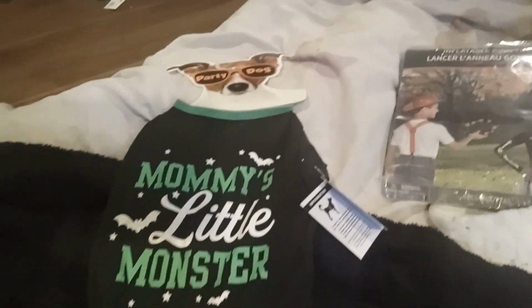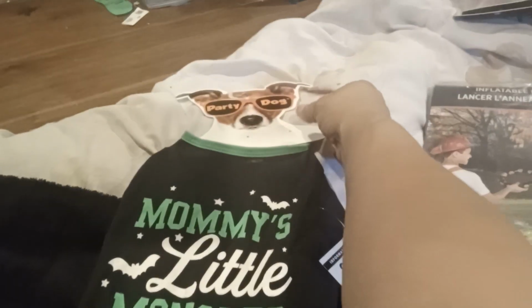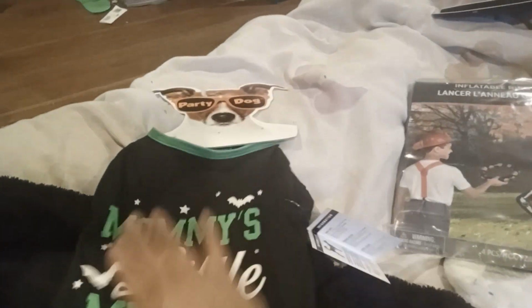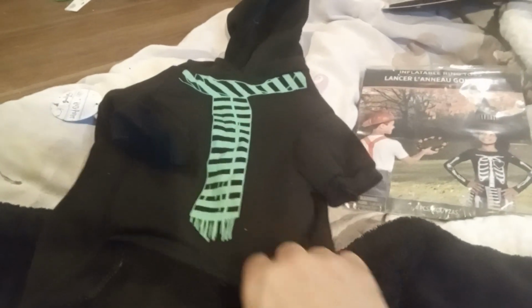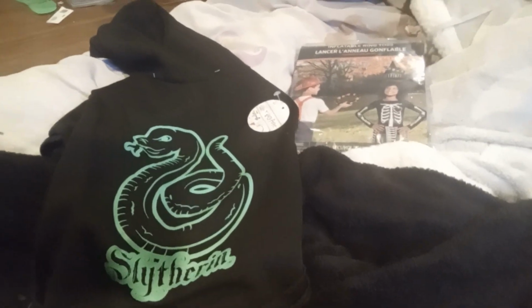I didn't get that much stuff, but the stuff that I got was kind of expensive when it's full price. Oh, look, I also got this for the dog, Mommy's Little Monster. That dog can wear that any year, anytime. I also got this. You guys who know, it's a Harry Potter sweater. Well, actually, hoodie. And it's Slytherin. My oldest daughter will love that. She'll think it's so cute.